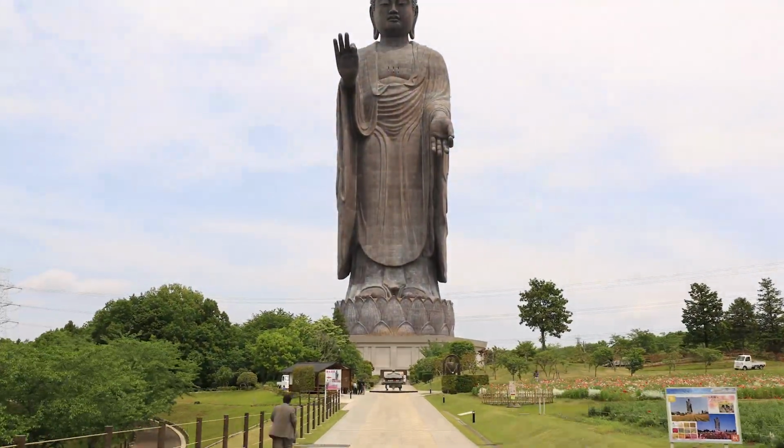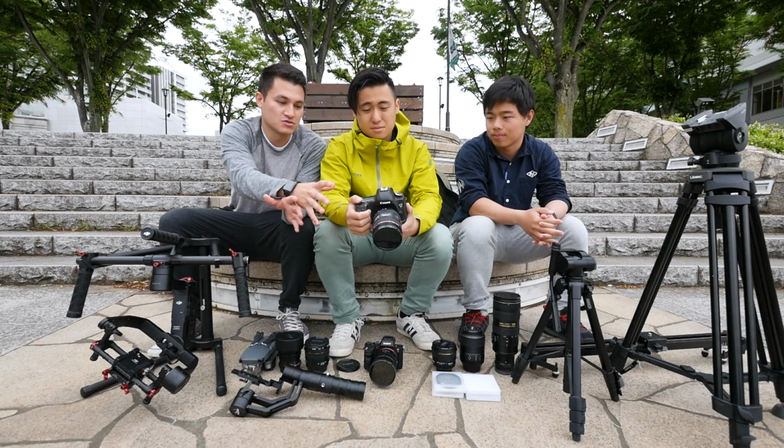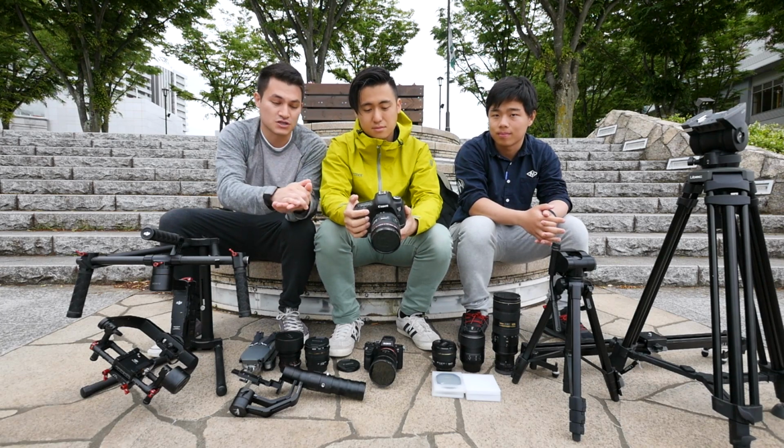a time lapse is just a bunch of pictures stuck together. So if this camera is really good for pictures, then it makes sense to use it for the time lapse function. So let's move on to the lenses.